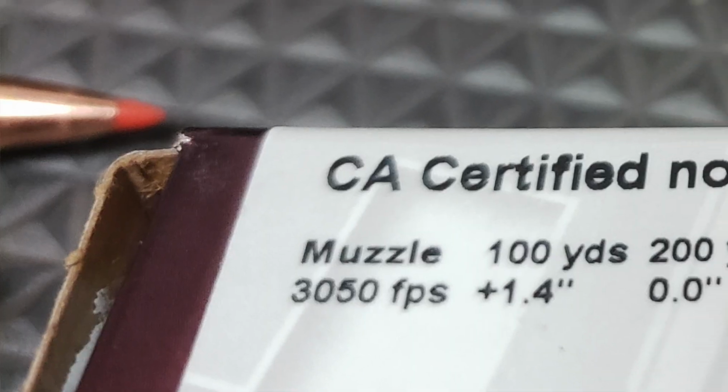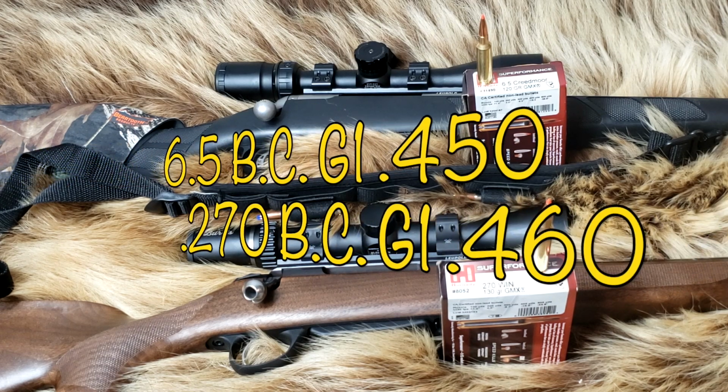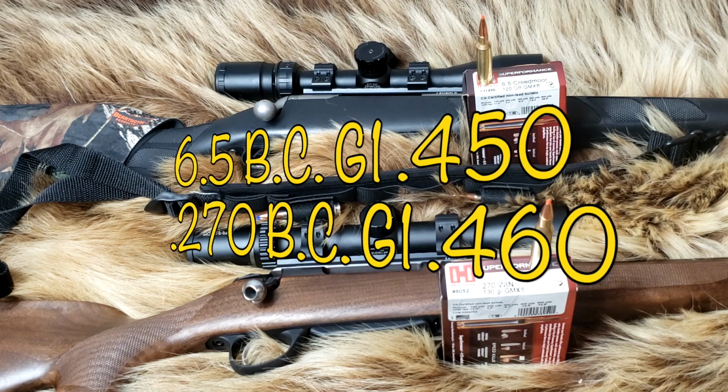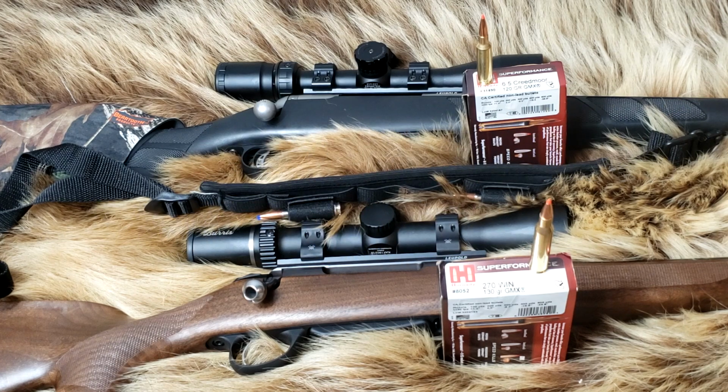However, this particular 6.5 Creedmoor load is getting up there in speed, and it's only 10 grains less than the 270. So this might actually be the 6.5 Creedmoor load to get up there close, but no cigar, to the 270. Now, the 6.5 Creedmoor is known for having a good ballistic coefficient, but because it's a lighter 120 grain bullet, it's not actually going to be that much different of a ballistic coefficient than the 270. The 270 is a 130 grain.